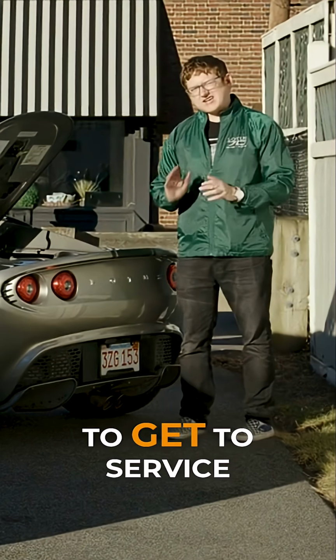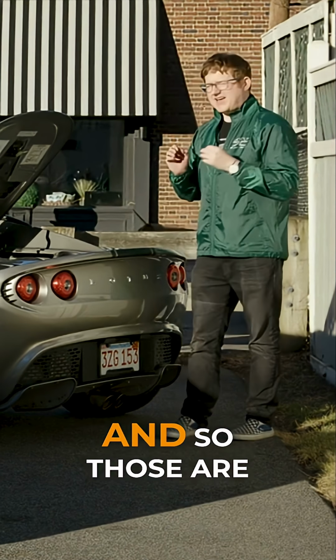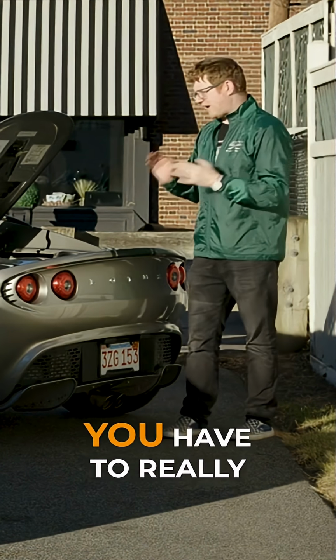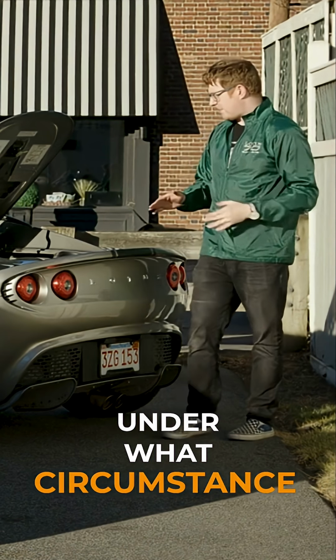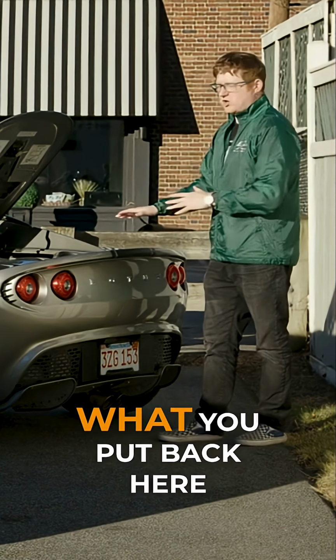It makes them easy to get to for service, but it also means that things can bump into it and knock it around, and so those are things that you want to think about and be really mindful of when you're packing it. You have to really think about what you place back here and under what circumstance. It's not that it doesn't have space, but you have to be really smart about what you put back here.